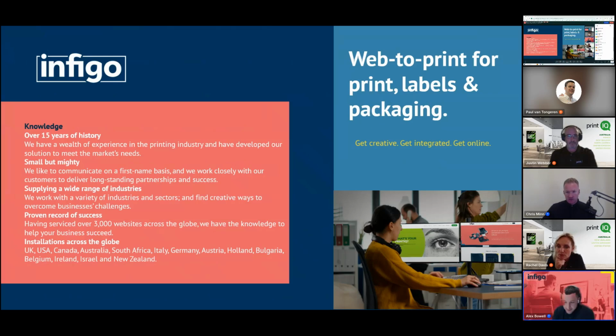Yeah, at Infigo, we're transforming the print industry with innovation, accessible and scalable web-to-print solutions. Our platform empowers businesses to streamline operations, ultimately drive profitability and unlock new revenue opportunities through automation, some of which we will show you today.